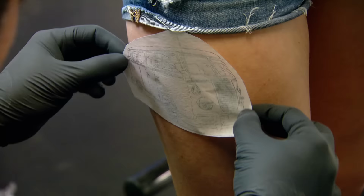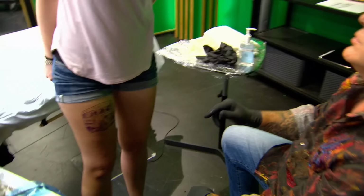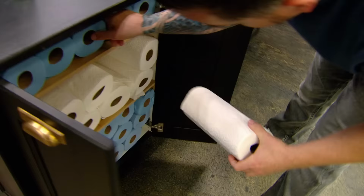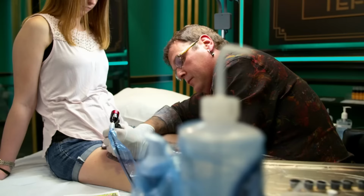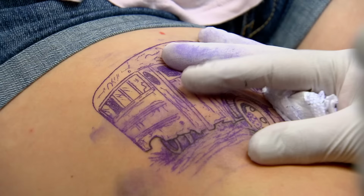Stand right up for me. Thinking. Yeah, about right there. Is that perfect, cool? Yeah. Oh shit, I need paper towels. I'll be right back. Watch your head and have a little seat. I need one more thing and then we're good to go.